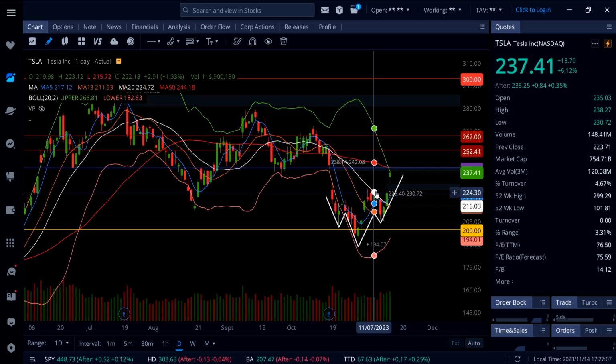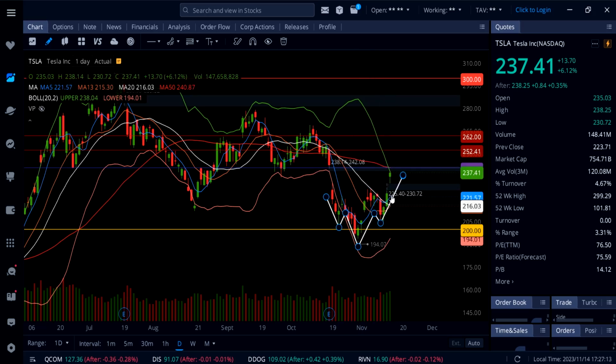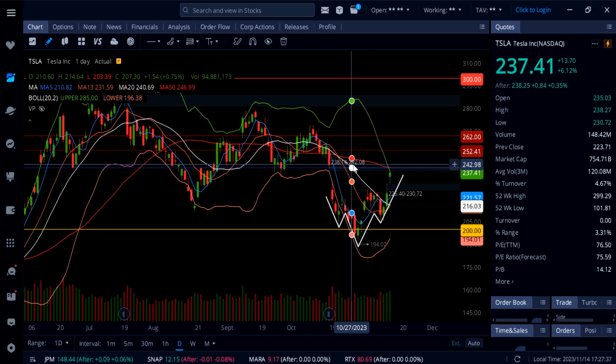If not, this thing can continue up to 242 and then possibly come down from there to this gap right here, 225 to 226, and that's going to be a dip buy on Tesla. And this move will take Tesla up to definitely 242, and above that, more upside, possibly up to 252 and then 262. And I don't think that's possible right now, but 242 is definitely possible going into tomorrow on Tesla.